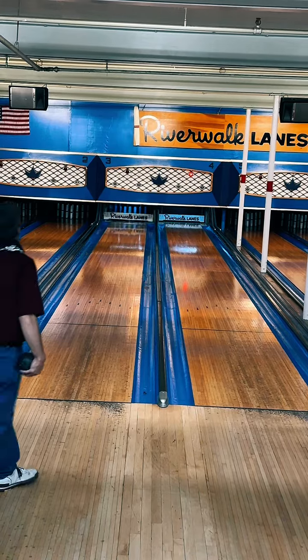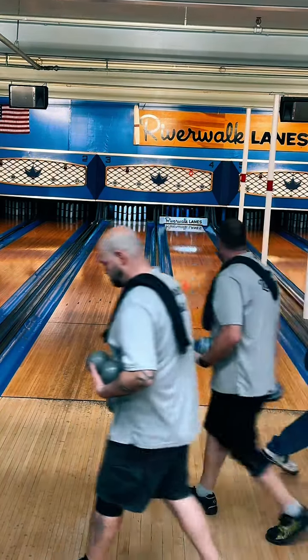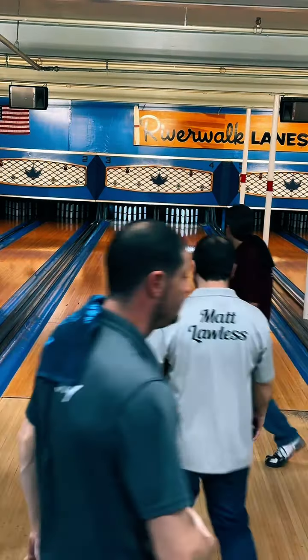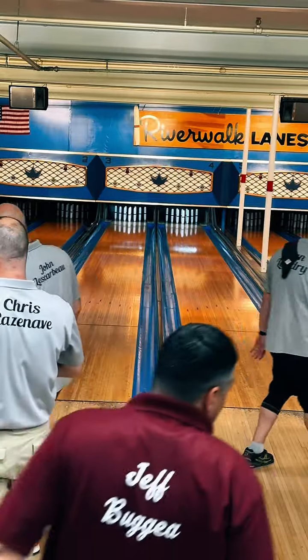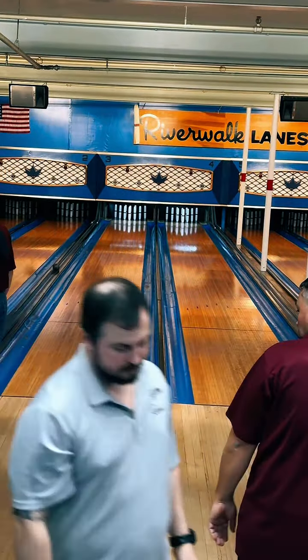Guy did touch the wood. He called that a 9 on himself. I don't know if you guys happen to see that, but just barely grazed that piece of wood in the gutter. And if the ball hits a piece of wood in the gutter, it does not count.